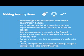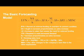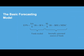And so if you look back at the formula, we have the definitions here of what those are: spontaneous assets and spontaneous liabilities, change in sales, your change in fixed assets required to meet increased demand, spontaneous liabilities with your existing sales level, and then your change in retained earnings. So if you plug this in, you're going to get your external funding need, or how much money do you need at this level of growth. Does that make sense? So your funding need comes from funds needed minus internally generated funds. So the business itself will generate some funds, and your funds needed may outweigh your internally generated funds, which essentially would be your external funding need.